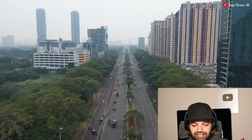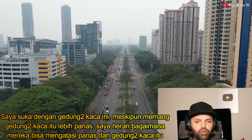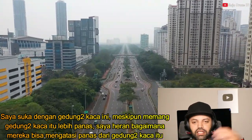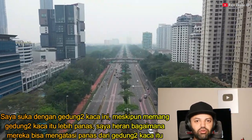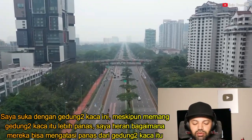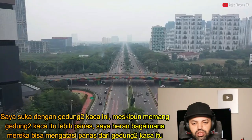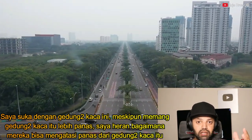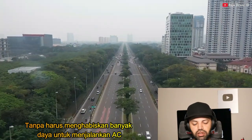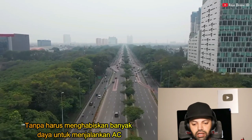I love glass towers, and I know it's so bad in the heat because they say all the heat of the sun hits the room and the apartment and warms it up. So I was surprised because there are so many glass buildings in Jakarta. Like, how do they keep the people inside the building cool if they're not consuming too much energy to run air conditioners, right?